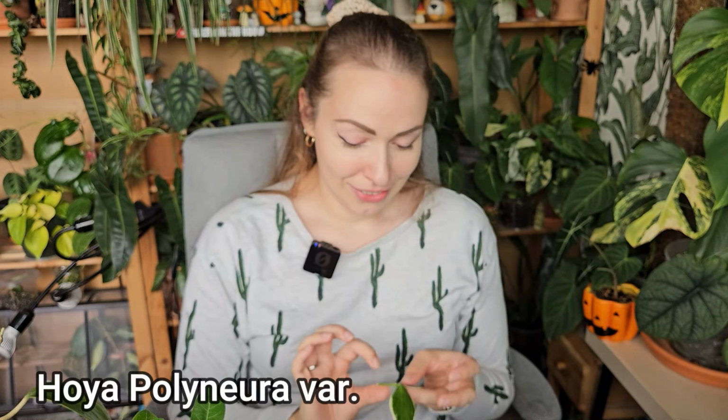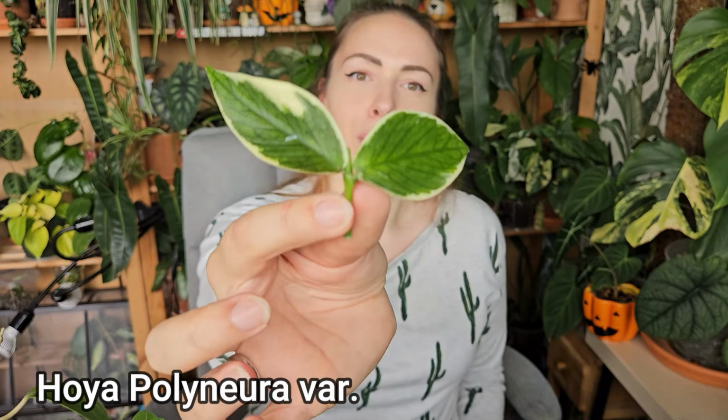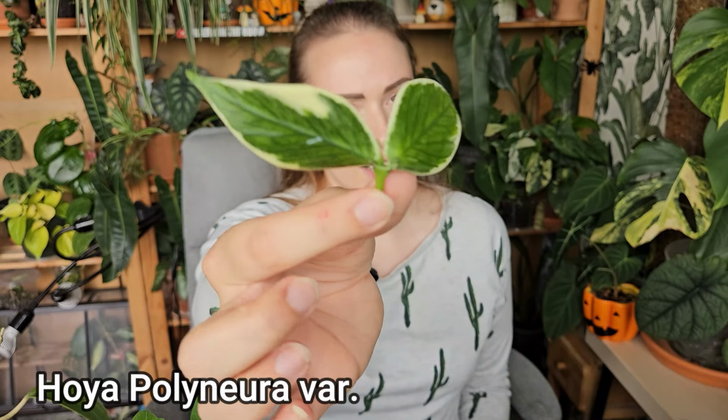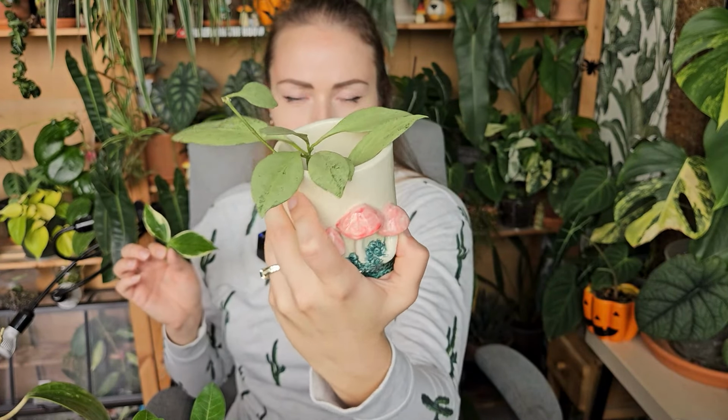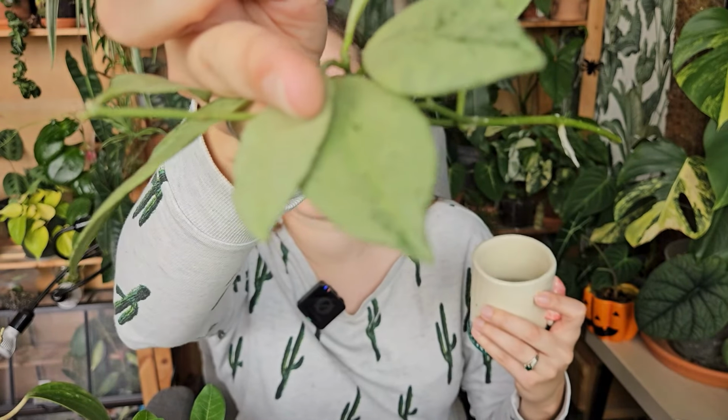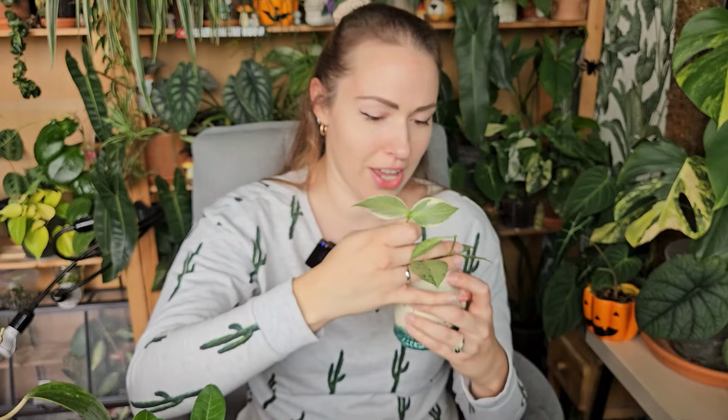Anyway, while we're still in the Hoya area, I actually snatched a couple more variegated Hoyas. One of them is this variegated Hoya Polinera. I mean, I couldn't resist. I did swap this one for the Hoya New Guinea Ghost, the bottom cutting that I said I had, and oh my gosh, I did save the top cutting for myself that has lots of new leaves and is right now rooting. Oh, we have new root, and I did cut it a couple days ago. So this is very exciting.